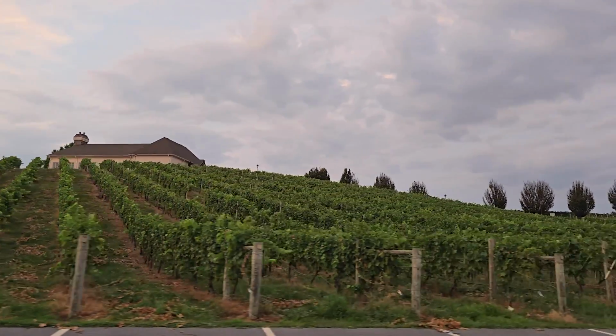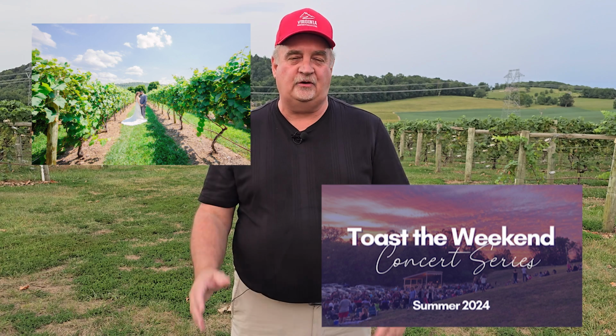There are some absolutely amazing views here of the Appalachian Mountains to the west as well. While fantastic local wines can be found here at Bluestone, owners Kurt and Jackie Hartman have grown the business to include wedding venues and regular entertainment, the most popular of which is the Toast the Weekend concert series that they have here. Kurt and Jackie, I just got done talking with Kurt, was a great, nice guy. Great place to come here. I wish they were open, I'd take you inside, but they're not for right now. Additionally, they offer daily wine tasting opportunities, so if you're looking for another spot to enjoy some great wines and maybe some good music, Bluestone Vineyards is definitely a must-stop location right outside Bridgewater.